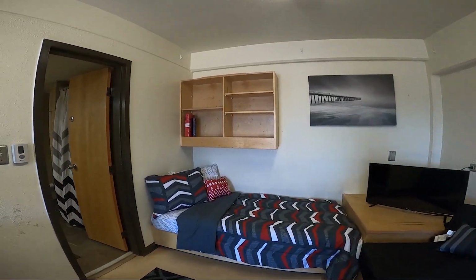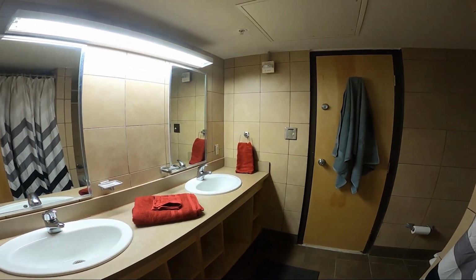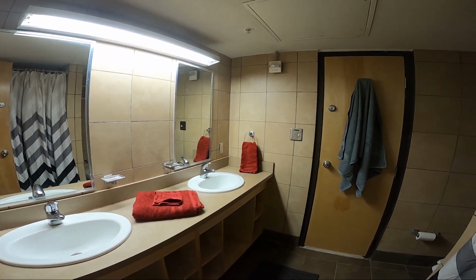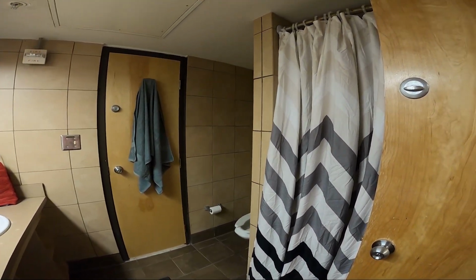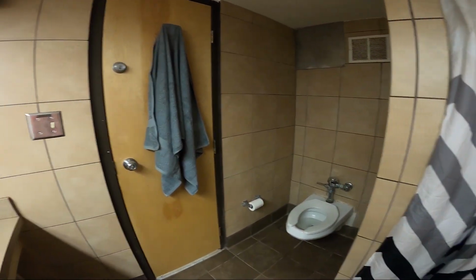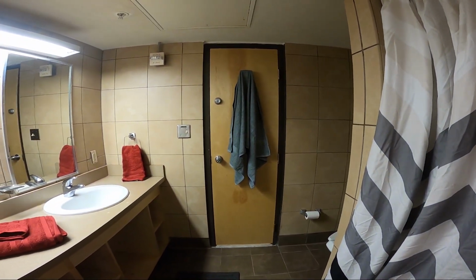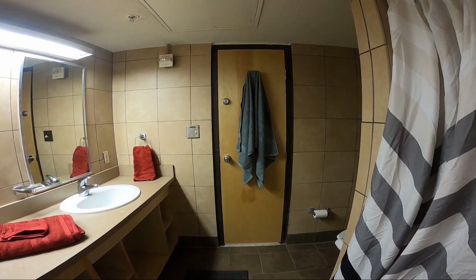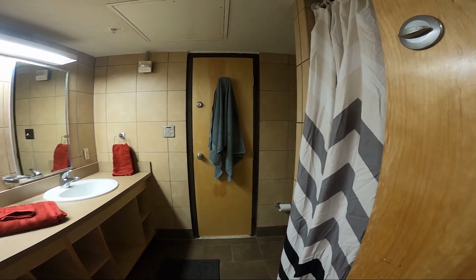And you can decorate as well. We'll walk into the bathroom, and as you can see, there's another door. There's a shower and a toilet. But the other door means that you will be sharing with 2 other guys, not just you and your roommate. So it is a suite, so you will have to work that stuff out.